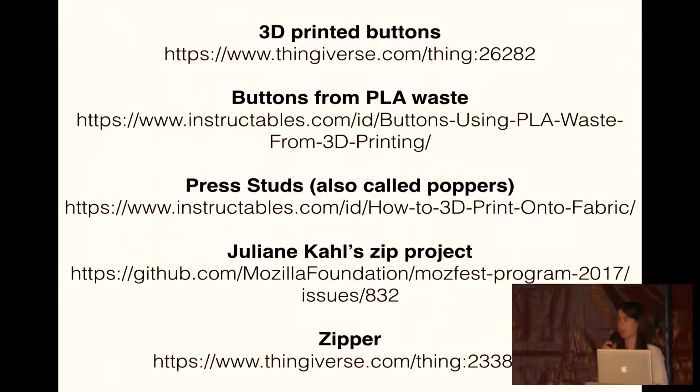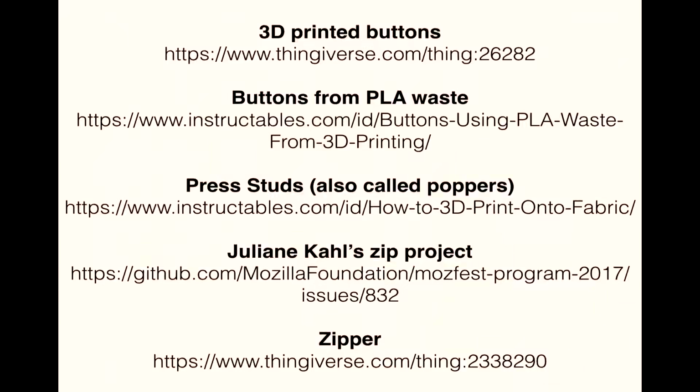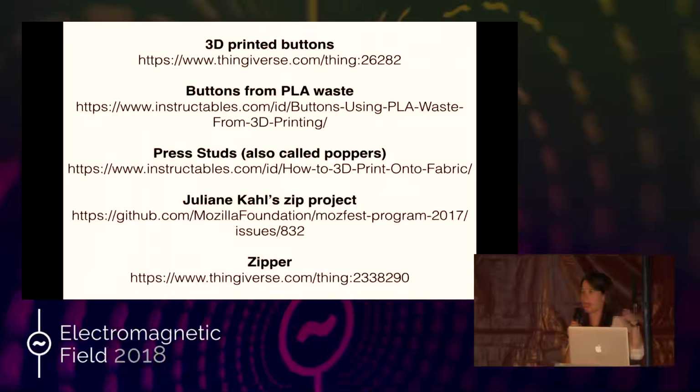Here are some links for 3D printing buttons, the Instructable for making the PLA buttons. You can also print press studs directly onto fabric which are being passed around now, and which is done by printing a couple of layers on the 3D printer, pausing it, and then putting the fabric on top, and then continue printing.